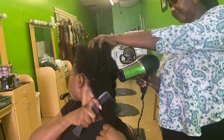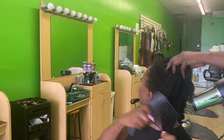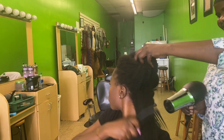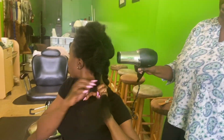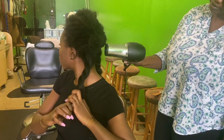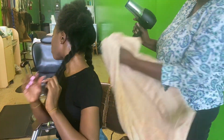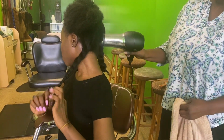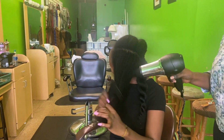So I am going to blow dry my hair a little bit. It's not going to be a deep blow dry. I'm just going to blow dry it because, again, the lady said that it was the end of the day. She's ready to go home, and I didn't want to travel home with wet hair. So I'm going to go ahead and blow dry it, but not on hot air. It's going to be on cool air, and I'm going to twist it back up as I blow dry, detangle, oil my scalp, and twist it back up. Okay, so that is what I'm doing here.